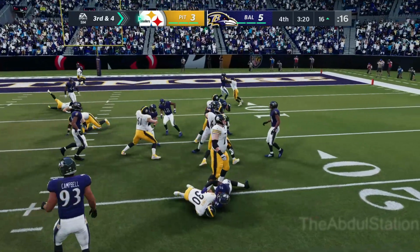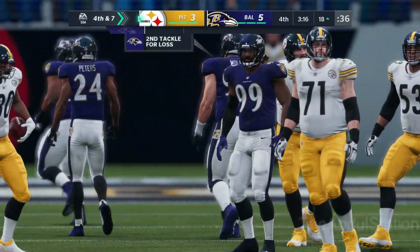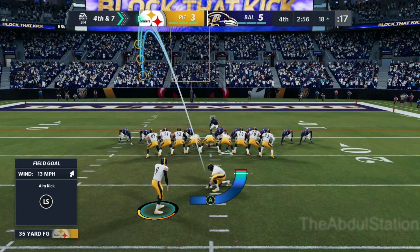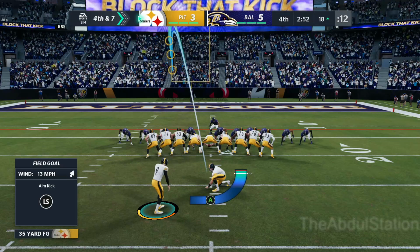Roethlisberger will hand to Conner. And they're going to lose some on this play. Being knocked back to the 18. He lost 2, and it brings up 4th down. You have to kick this field goal, don't you? No question about it. Look at the clock. Look at the situation. Kick the field goal.